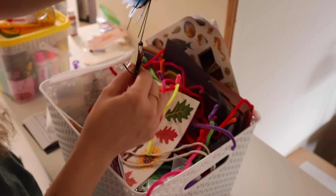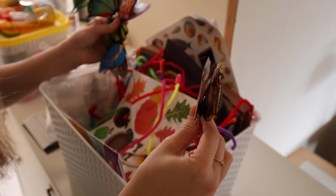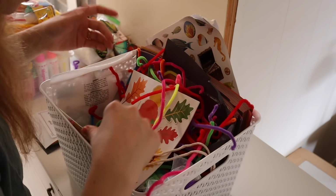We have these little stick butterflies. I think you stick them in your garden, and then Maddie found them one day and had a blast sticking them around. I think I'm gonna throw them out though because they've had their moment and they're just done. And I don't want to store things, since I've clearly overwhelmed this space with stuff.